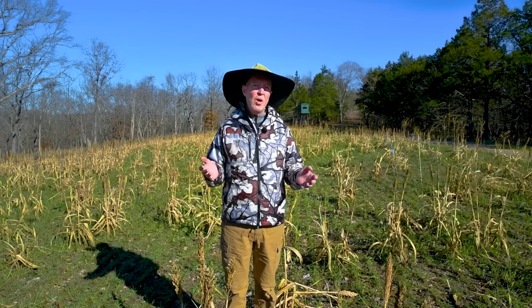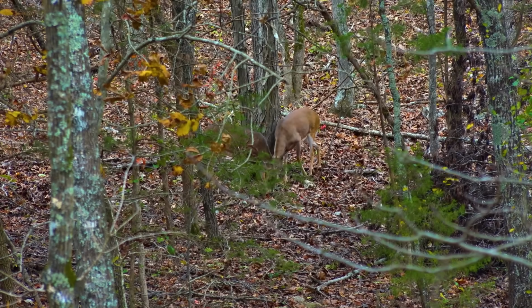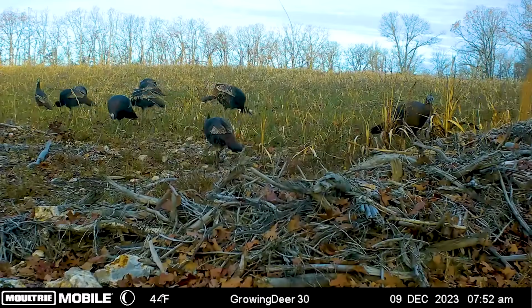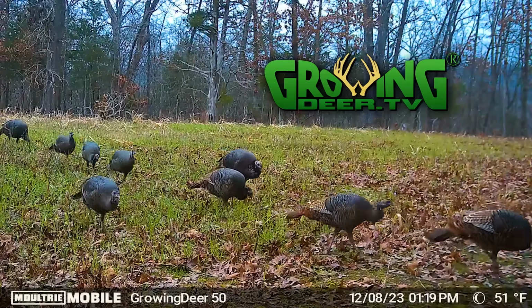Some of my friends have told me acorns are all but gone where they hunt, and that's certainly true here at the proving grounds too. One way is walking through the woods or hunting, but another way is our multi-mobiles are picking up a lot more turkeys out in the food plots. That's always a sign that the acorn crop is almost totally consumed or rotted or whatever.